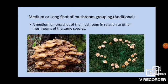We want a medium or long shot of the mushroom grouping, so the mushroom in relation to other members of its own species. You can see on the left there's a clumping mushroom. If you just pick one of those and take a shot of that single mushroom, and we don't know that it was growing in a clump like that, that's going to take a lot longer to ID. On the right-hand side, I can guarantee you that that's a fairy ring mushroom, in good part because it's growing in a fairy ring and because of how it's shaped.